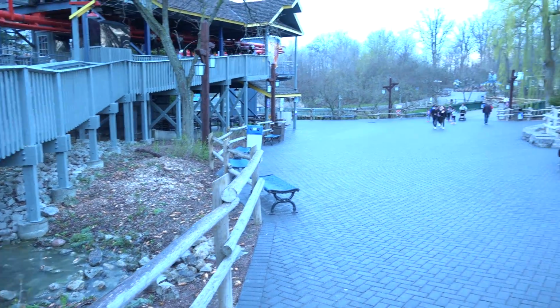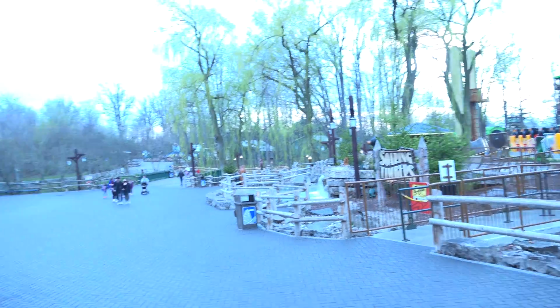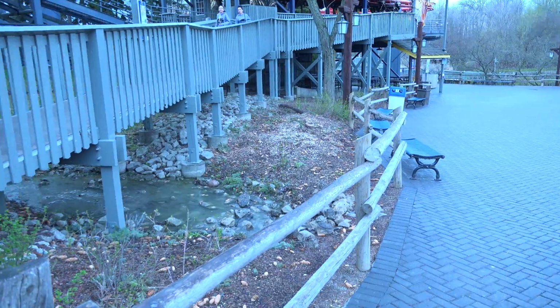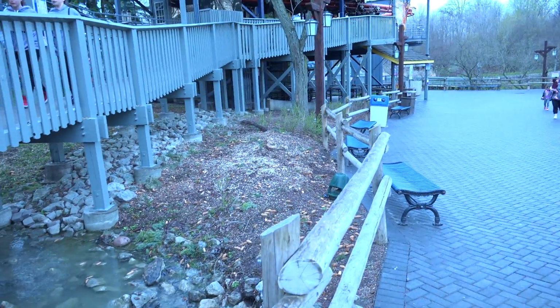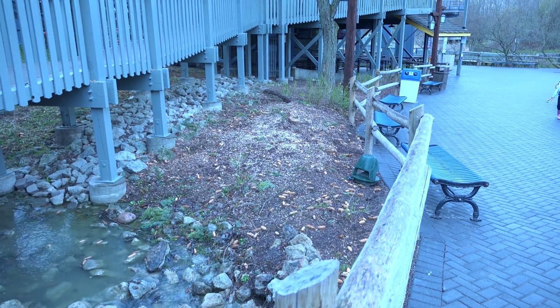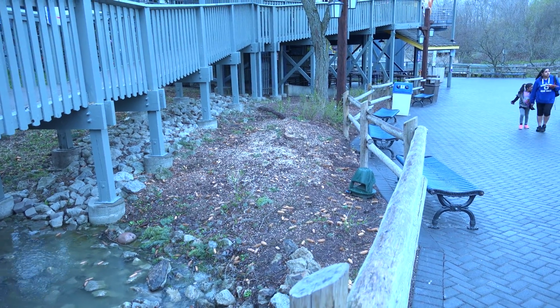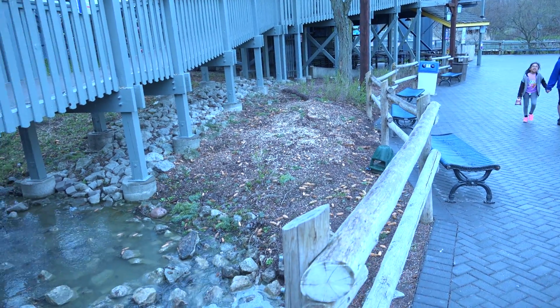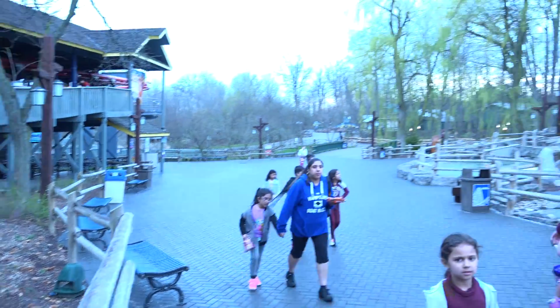As I'm making my way up to get my first rides on Flying Canoes and Lumberjack, I noticed that there's a tree that's missing, and I'm pretty sure that it's from the windstorm that we just had. But really, we should have known that we were going to lose some trees. What do you expect when you welcome a lumberjack into the park?